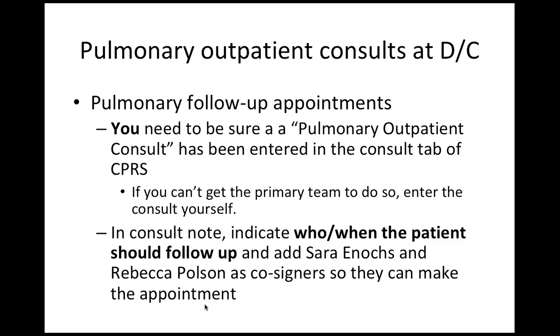follow-up. In the consult note that you're writing on the patient, you can also indicate who and when the patient should follow up and add our pulmonary nurse and pulmonary schedulers as co-signers so that they can make the appointment. This is in addition to writing a pulmonary outpatient consult order. Those two folks are Sarah Enochs and Rebecca Polson.